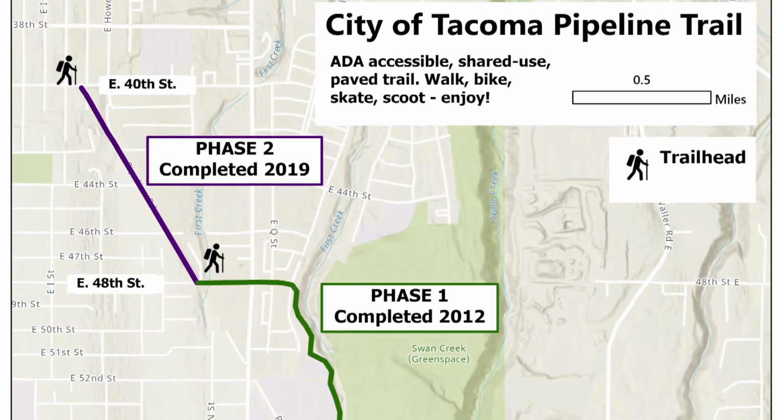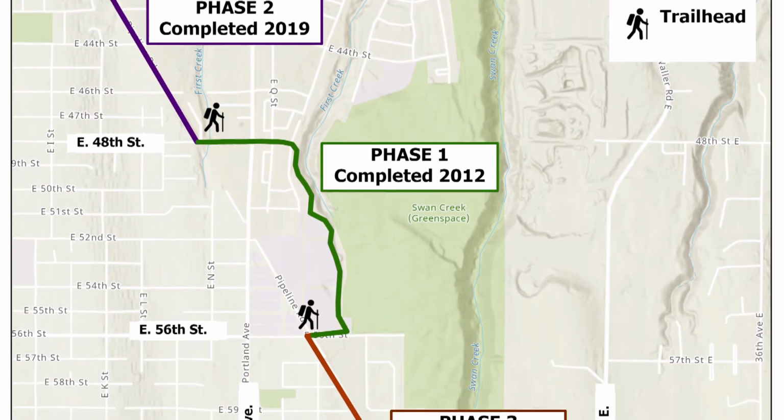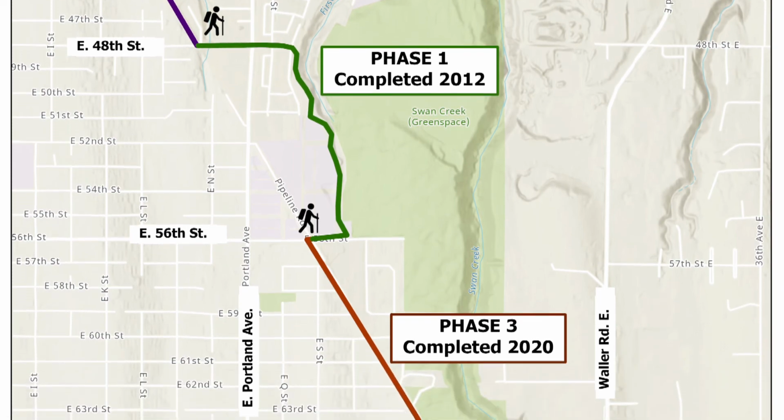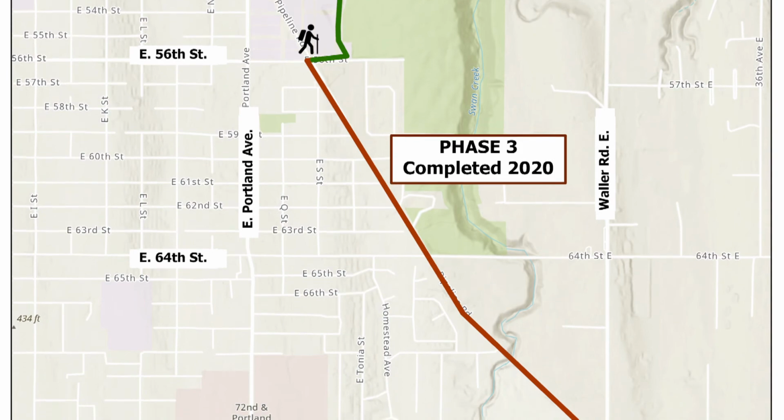Phase three constructed a 1.4-mile segment from East 56th Street and Portland Avenue to East 72nd Street and Walla Road East. Phase three of the trail is an ADA accessible trail with a 12-foot wide asphalt surface, LED lighting, wayfinding signs, and benches.